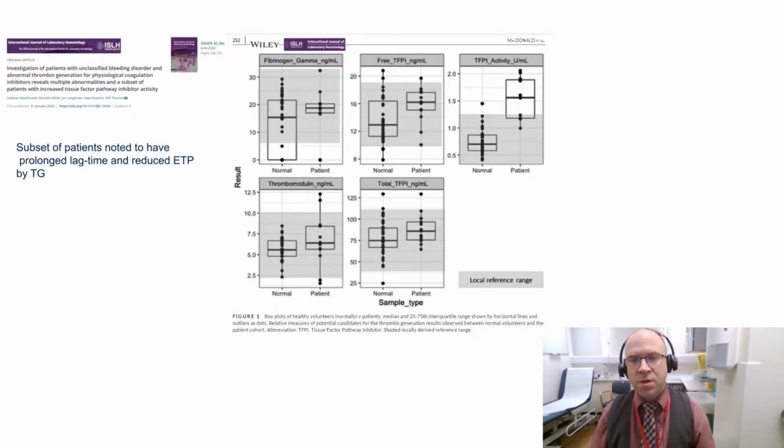Secondly, just very quickly, last year our group published another finding, based on abnormal thrombin generation findings, where we noticed a number of patients who had what we describe as unclassified bleeding disorders, not characterizable by any of the routine hemostasis tests. They had a very characteristic and very reproducible picture on their thrombin generation: a prolonged lag time and a decreased endogenous thrombin potential. We investigated further, having recalled these patients, and found that a large proportion of them had an increased TFPI activity, which could describe what was happening with their thrombin generation, but could also describe their propensity to have a bleed as well.